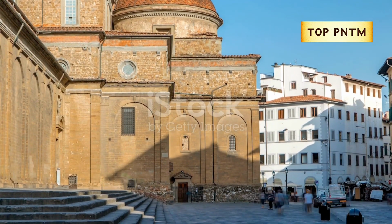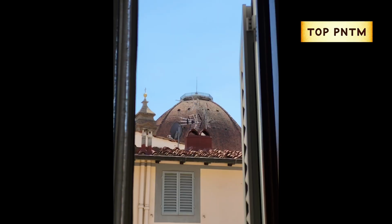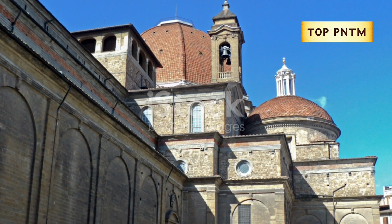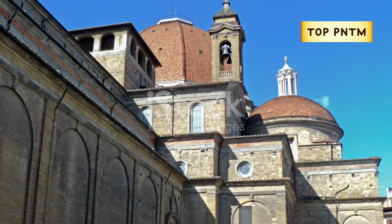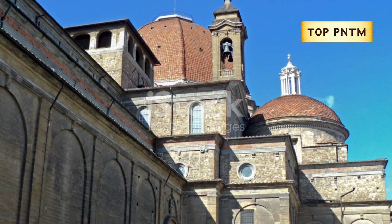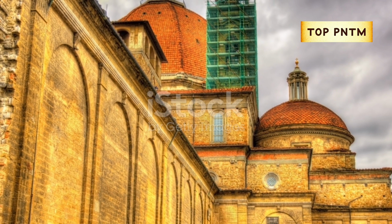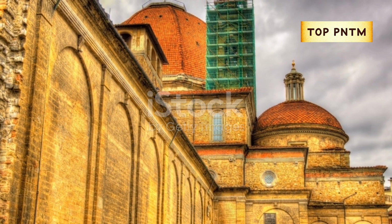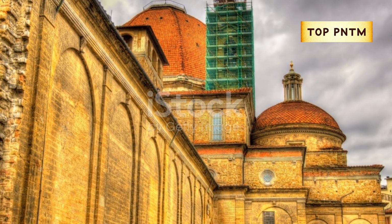Let's head to a church that's a little off the beaten path, but totally worth the detour, the Basilica di San Lorenzo. Nestled in the heart of Florence, this church might not be the first one you think of when you imagine the city's grand cathedrals, but it holds a special charm and historical significance that makes it a must-visit. From the outside, it might look a little plain compared to some of the other churches in Florence, but trust me, this place is full of surprises.